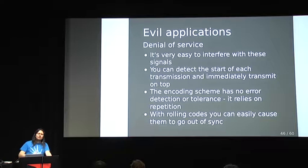I need to go back a bit. The way these transmitters work, and the way they are so cheap, is that the only thing the code does is switch the transmitter on and off. So if it's quiet, that's the low level. And if it's not quiet, that's a high level, which means if you transmit noise, it's high all the time. And the clock is lost and the receiver cannot recover it. So you can trivially block a transmission.